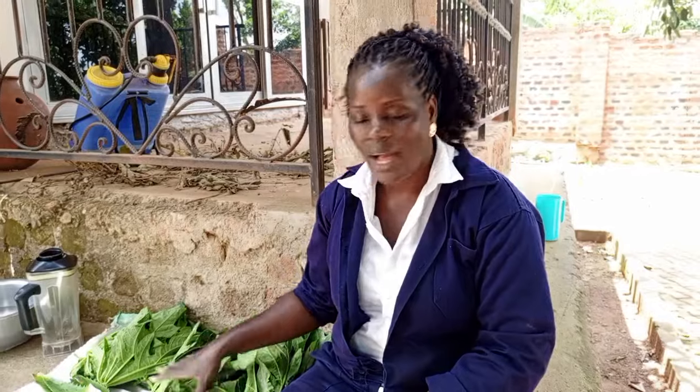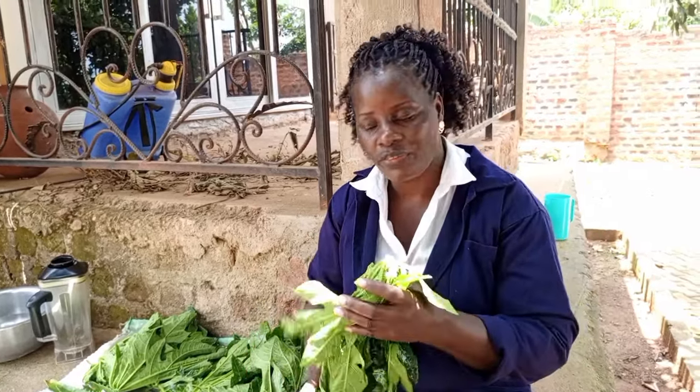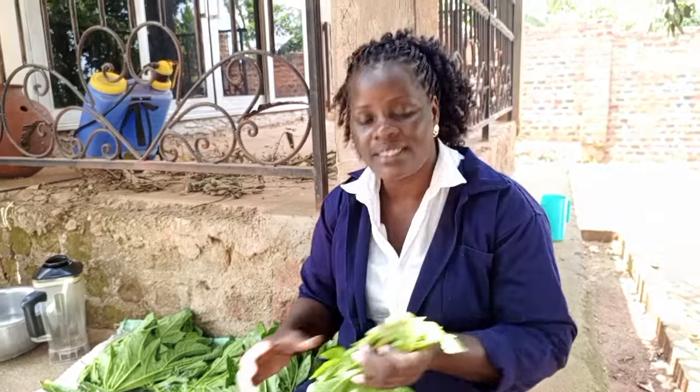So today we are going to blend these two and we shall give in the drinking water. When you have enough of the papaya leaves, you can even just chop it and give it a mix, put in their feeders and they just eat like that. But since I don't have enough, I will blend it and mix in their drinking water. In that way, I'm really sure that all the birds are going to drink this water.